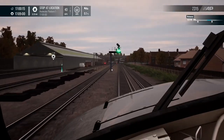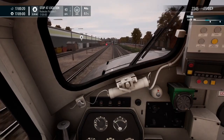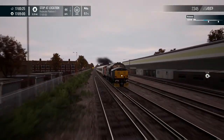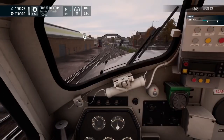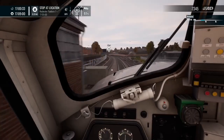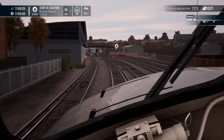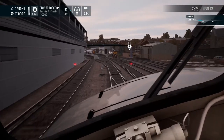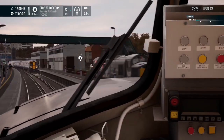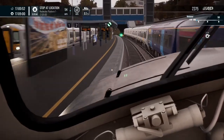We are nearing Rochester, and I think that'll put us through some tunnels soon. Oh yeah, look at that engine throttling up. I don't know if that's necessarily a realistic amount of smoke. I hope it's not, but it is pretty cool. Oh look, and there's another Class 37 stabled at, I think this might be Chatham here. But running and ready to go in case the service needs to be recovered.